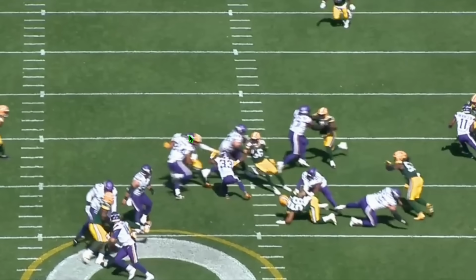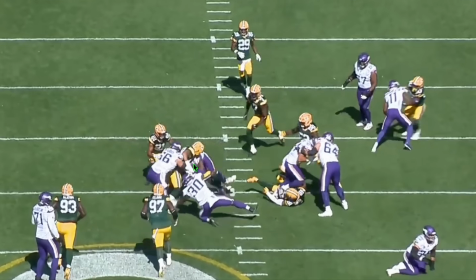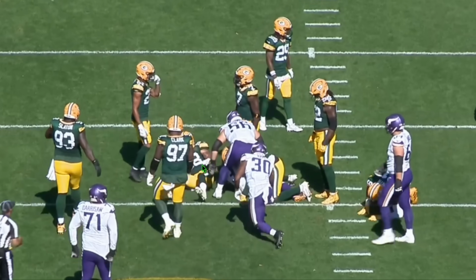I can't tell you, a lot of offensive line coaches, a lot of offensive coordinators, they'll live with this, right? This will be a gash play, cut back here, one-on-one in space against a DB for a huge play. Instead, it's a minimal gain because of the freak of nature play here by Edgerrin Cooper.